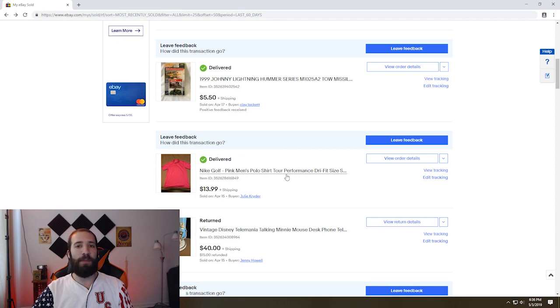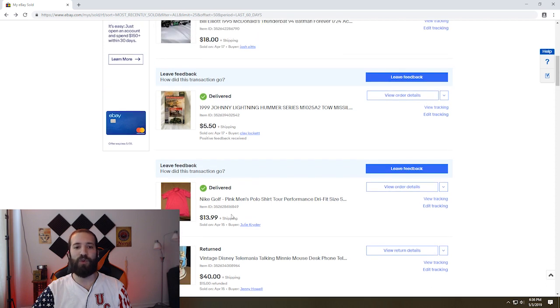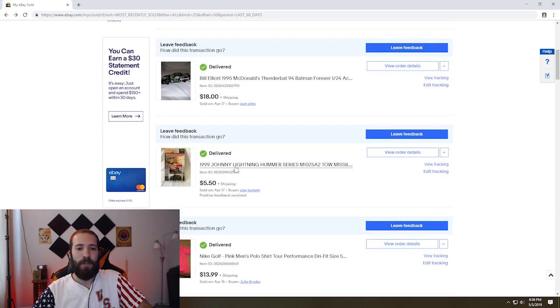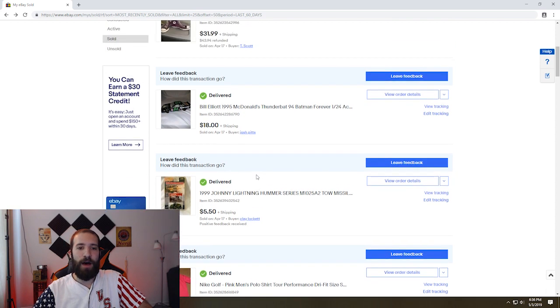Nike Golf men's polo. I picked this up at Goodwill for like $2 or $3, I think. Sold it for $14 within 24 hours. The golf polos did really well for me, so I keep a lookout for those when I'm in the thrift stores. Another Matchbox car I sold for $5.50 in the package.